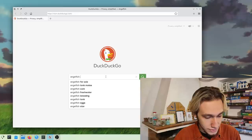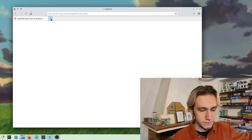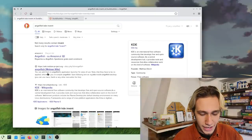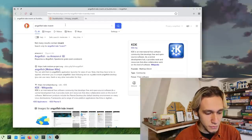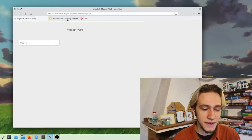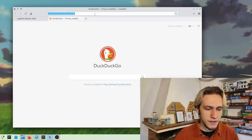Angelfish, as I was saying, KDE Invent, and that's where the source code is. We can do new tabs. It's very slow. My bad. My internet, for some reason, kind of died, but it works. As an example, Angelfish Mobile Wiki. It's not this one, is it? No, it's probably not, but it was the first link from DuckDuckGo. Google, let's admit it, would put the right link first, but this one does work.